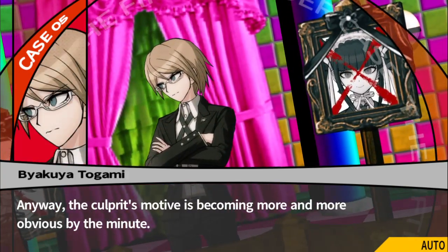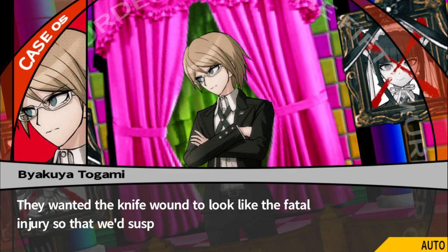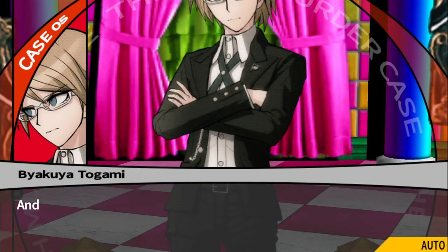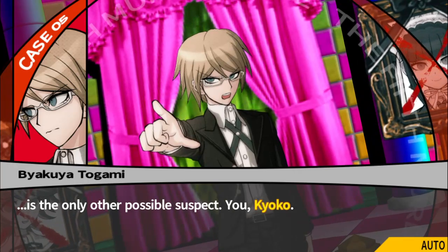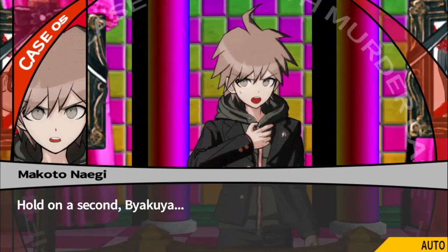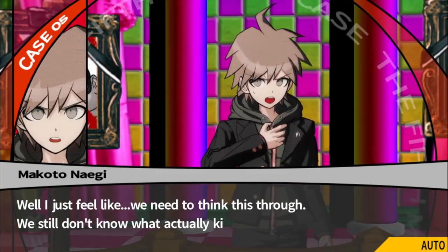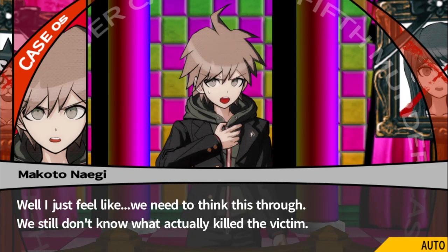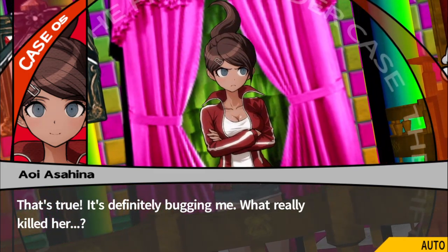Anyway, the culprit's motive is becoming more and more obvious by the minute. They wanted the knife wound to look like the fatal injury so that we'd suspect Makoto. And the only one who would benefit from that is the only other possible suspect. You, Kyoko. Hold on a second, Byakuya. What's the problem? I just feel like we need to think this through. We still don't know what actually killed the victim. That's true! What really killed her?